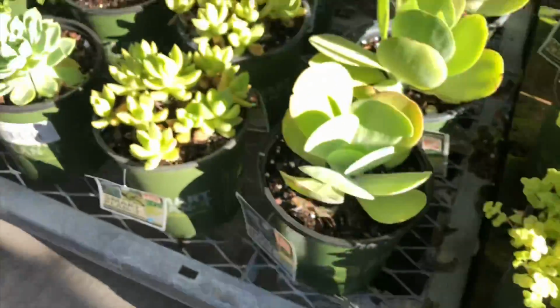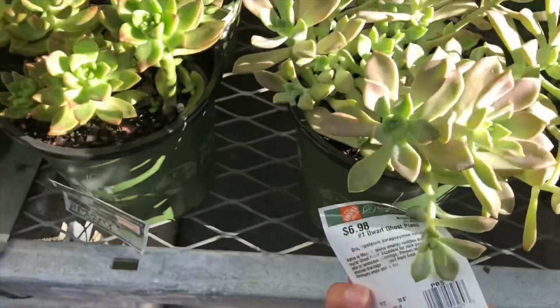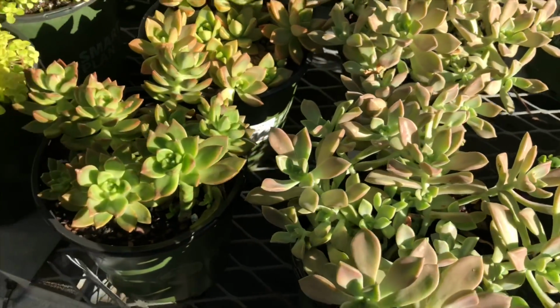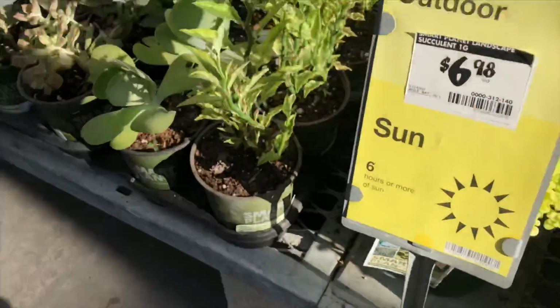Let's see. I don't think I have this. Yeah, this is the dwarf ghost plant. So I know I don't have that one. Not too crazy for the way it looks, so it looks pretty stretched out.